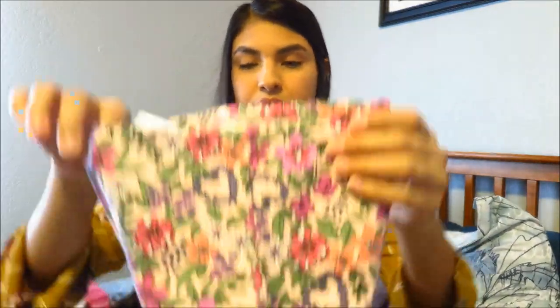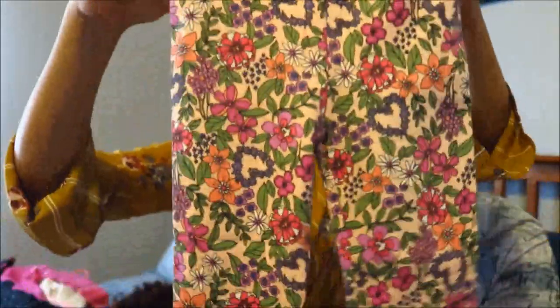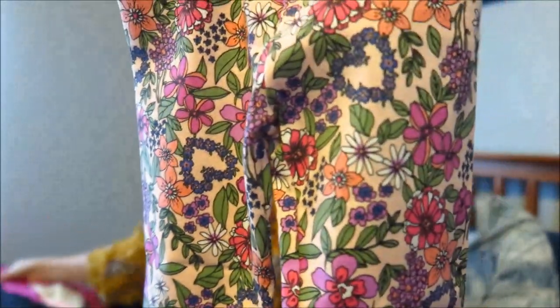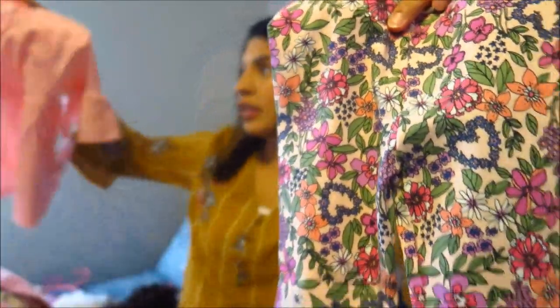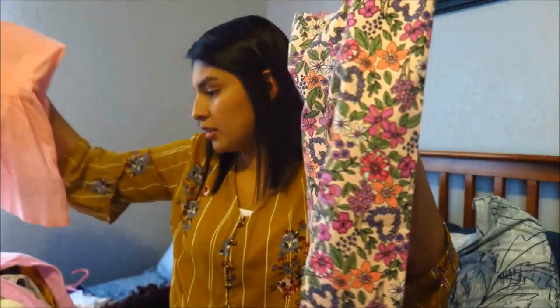And then I also got this one from Carter's. I mean, well, this is from OshKosh B'gosh, but they got them online. And I got these cute floral leggings to go with this pink shirt. I think that would look so cute. And these ones, of course, I got them on sale too. These were like $4.